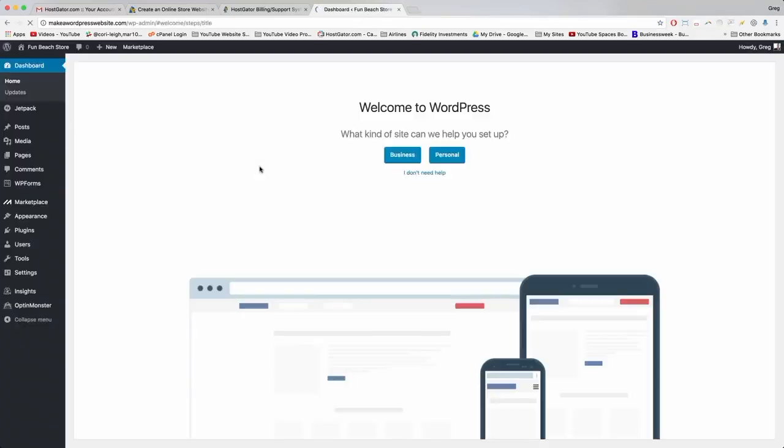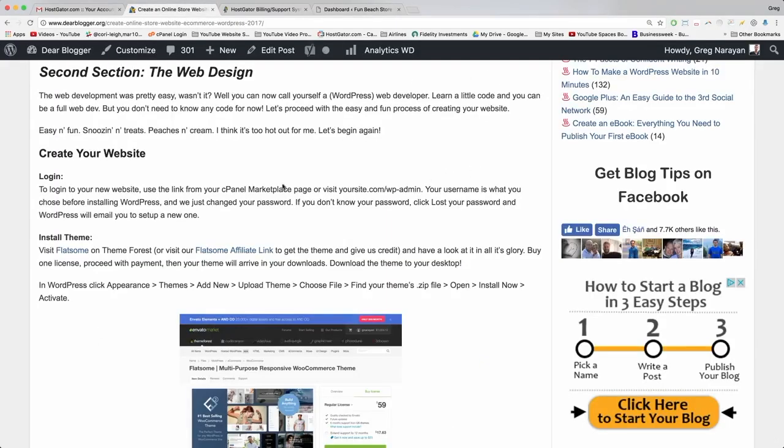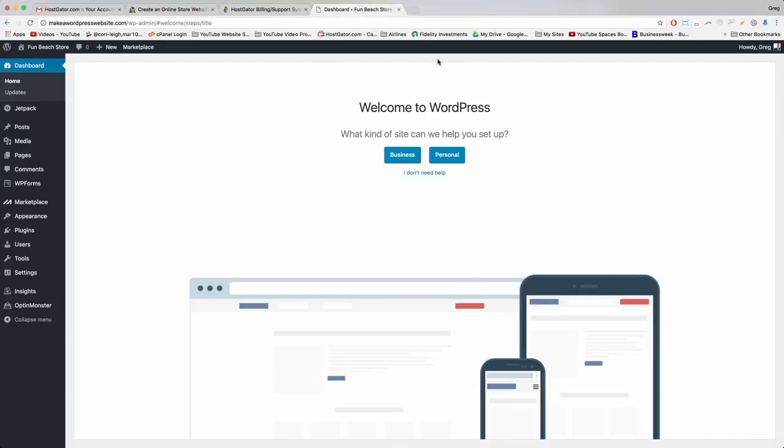All right, so drum roll and welcome to WordPress. What we're gonna do now is use the guide, but I'm also just gonna show you some little steps to clean up WordPress and make sure that we're all on the same page, literally. So we're gonna get rid of some basic notifications. We're gonna click, I don't need help because you have me.